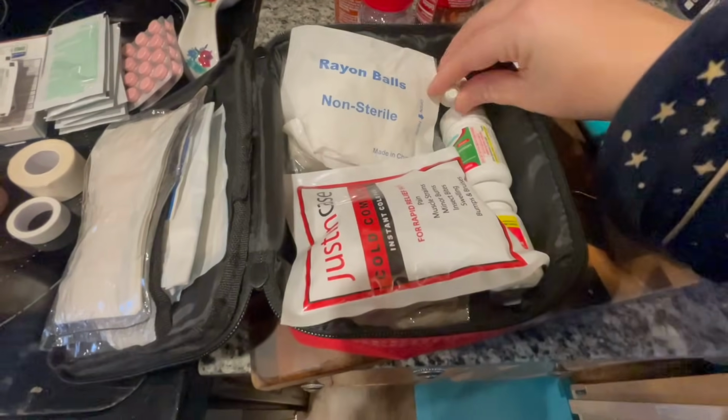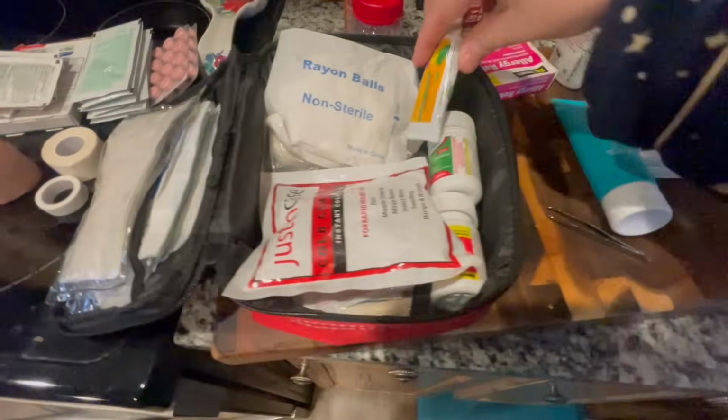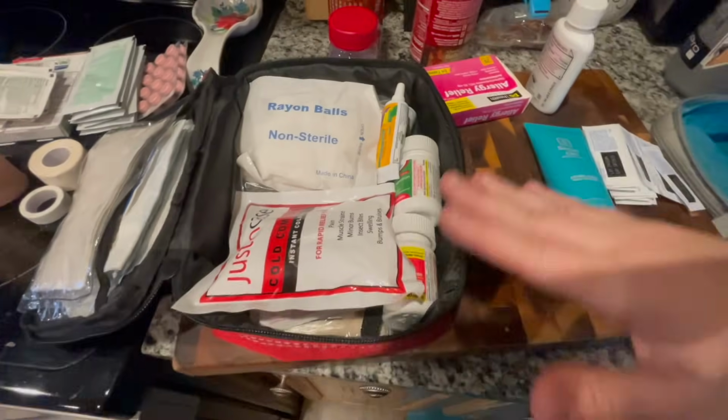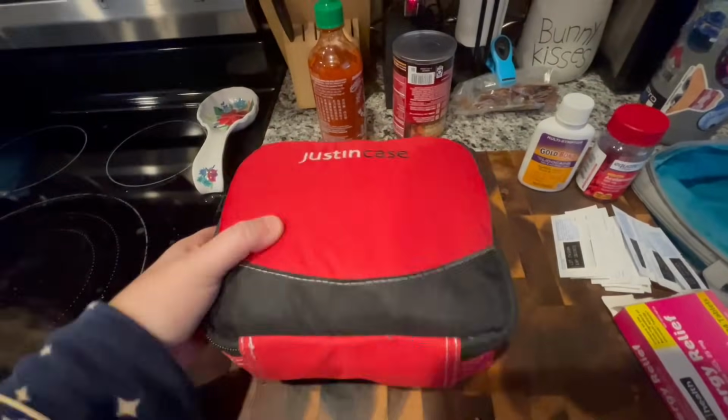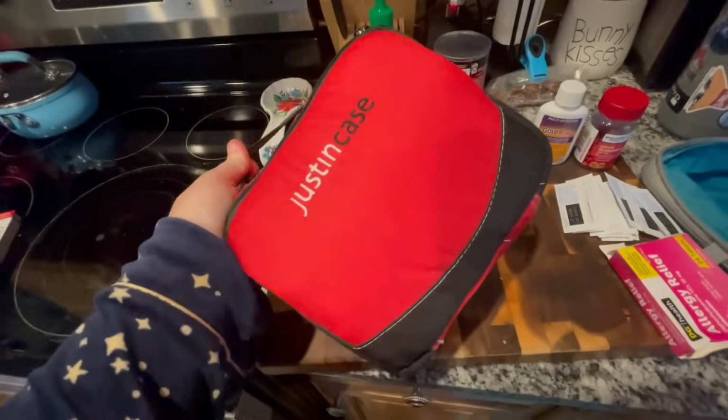So I always keep that with me now, and I just check the expirations as I'm putting things in just to make sure they're still good. And as I'm doing that, I just make sure everything has a little place. Okay, it's pretty full, but it is complete. And now I can put this in the front. So I'm going to add this to my things that go in the front.